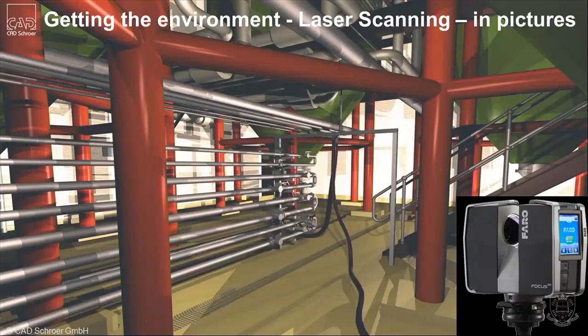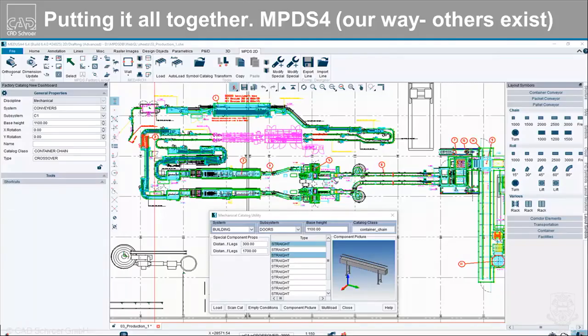That's about a week's work. So scanning stuff is no panacea for this. You can do it. Depth sensors on tablets make that far better now. And then there's the putting it together bit. And this is our way.